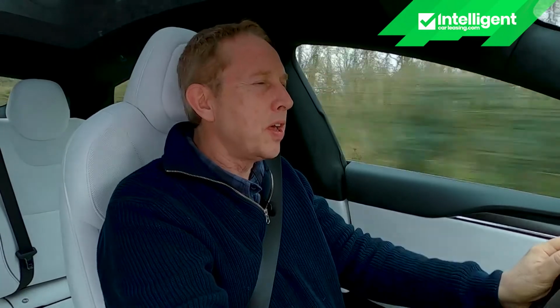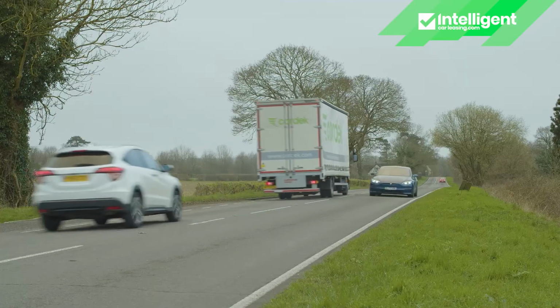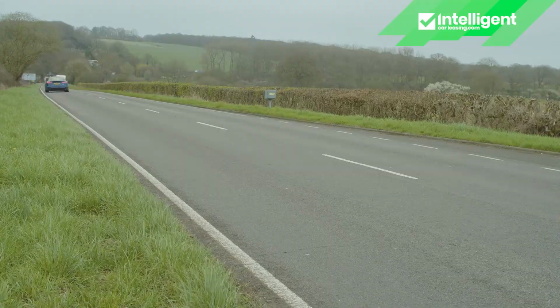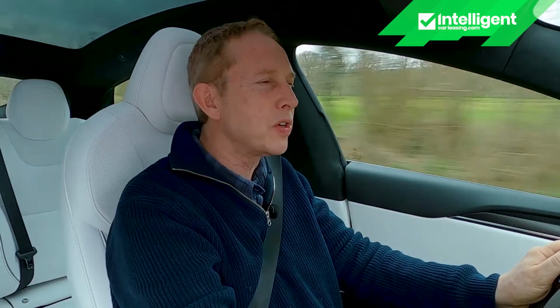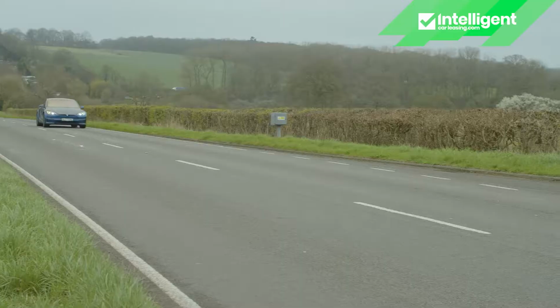An extra motor added onto the rear axle boosts total power output to an astonishing 1,020 horsepower, split roughly 30-70 between the front and rear axles. There's a 421 horsepower motor at the front and two 414 horsepower motors at the rear, these altogether generating a scarcely believable 1,420 Newton meters of torque on tap.